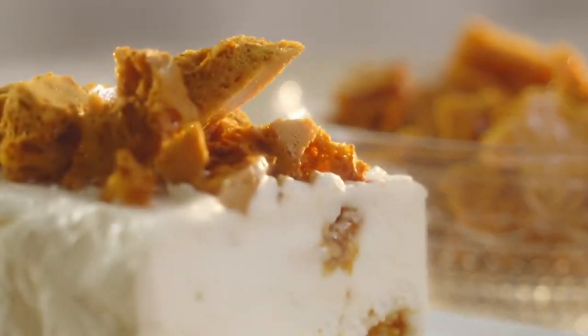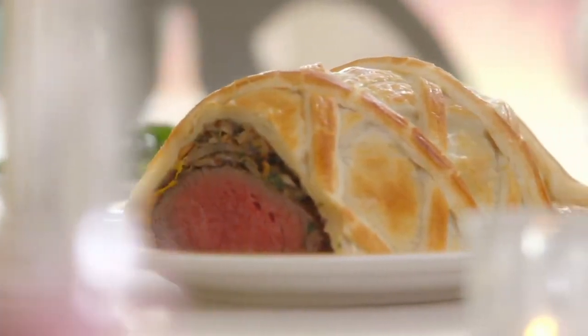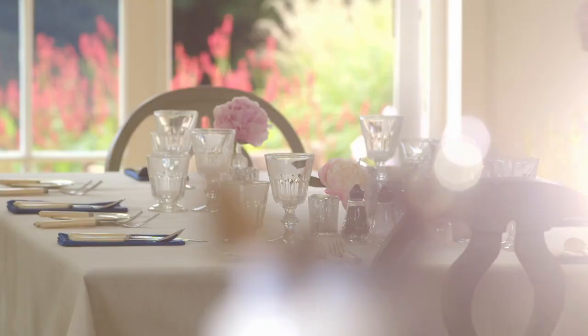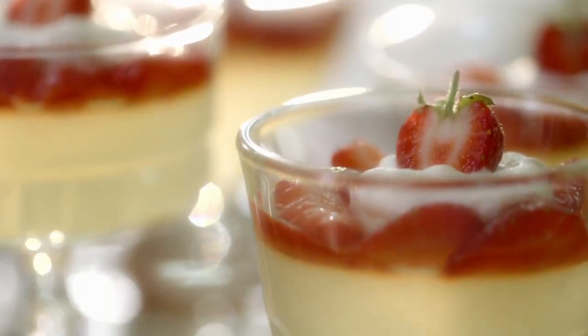I'm Mary Berry, and in this series I'll be sharing some of my best foolproof secrets with you. I think it's really important to have a selection of trusted recipes that you know will never let you down. No matter what the occasion, I will show you how to make it simple.